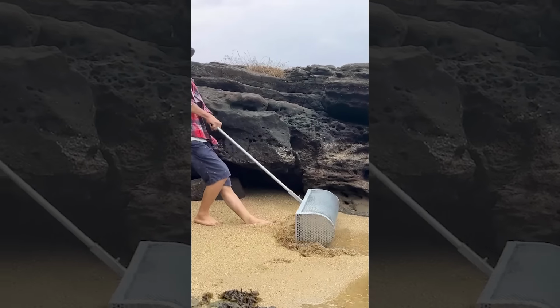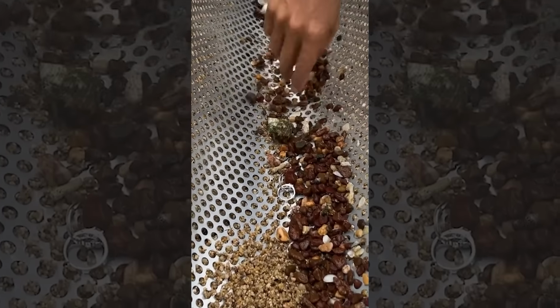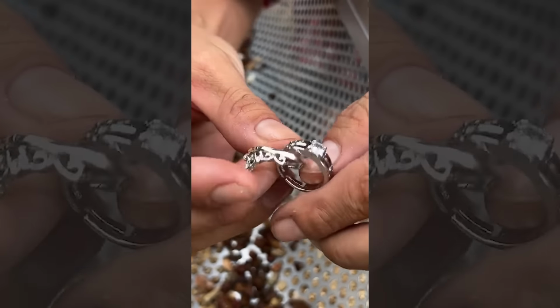Dragging a sand scoop through coastal gravel, a beachcomber pulled up two interlocked wedding rings buried with no owners or story attached.